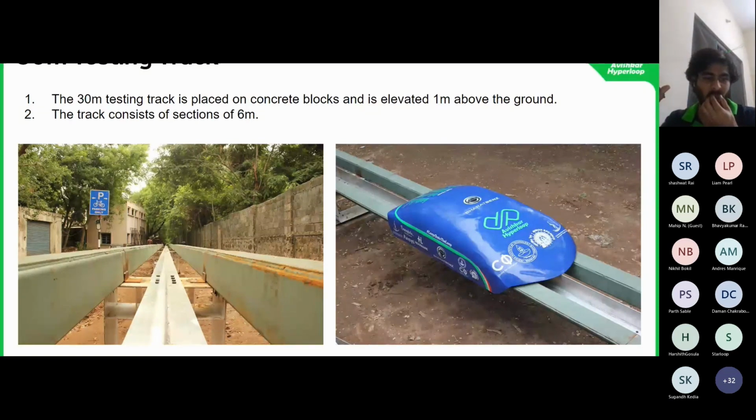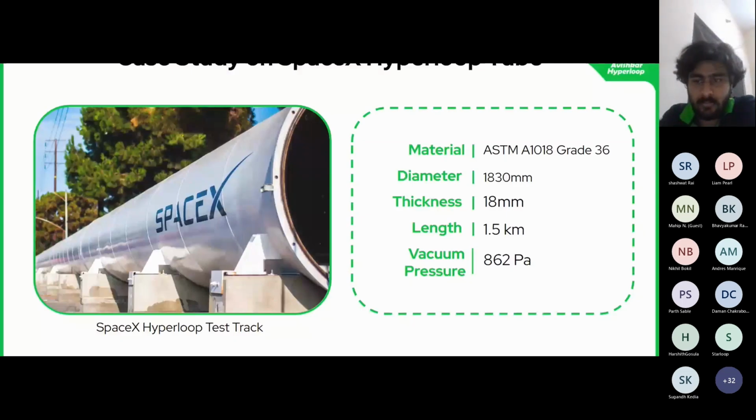Moving on to the tube part. We participated in the competition in SpaceX and we realized the need for optimization of the tube. This is the tube which was made in SpaceX with a length of 1.5 kilometer, a diameter of 1.8 meter, and a thickness of 18 mm. Optimizing the thickness of the tube plays a pivotal role in the whole Hyperloop infrastructure. So we got the motivation to optimize the whole tube thickness.